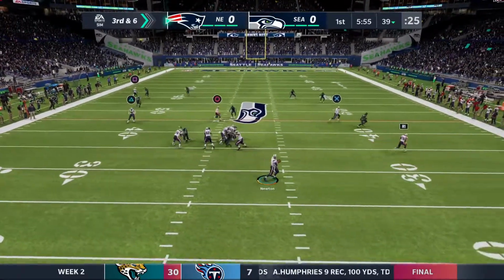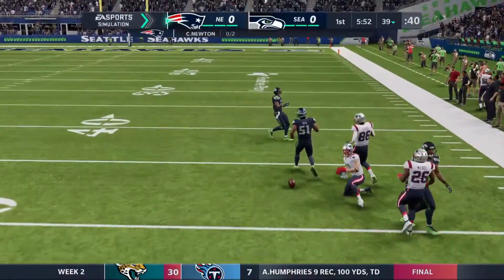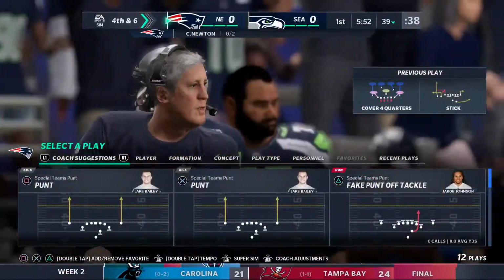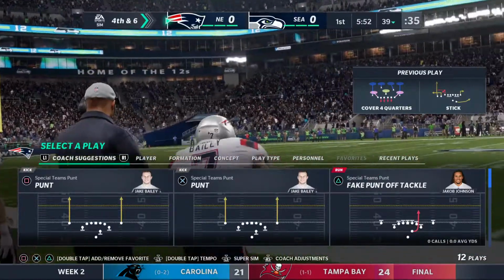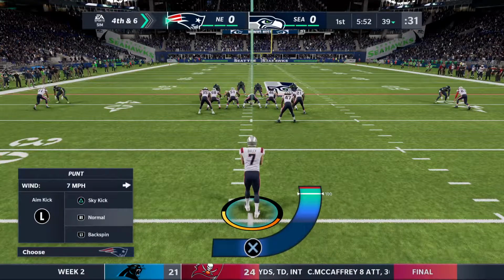Throwing on third down, Newton. And that will be incomplete. Brandon, we saw these defenders flying to the football in their win last week, and nothing has changed. They're still moving around quickly and forcing incompletions.